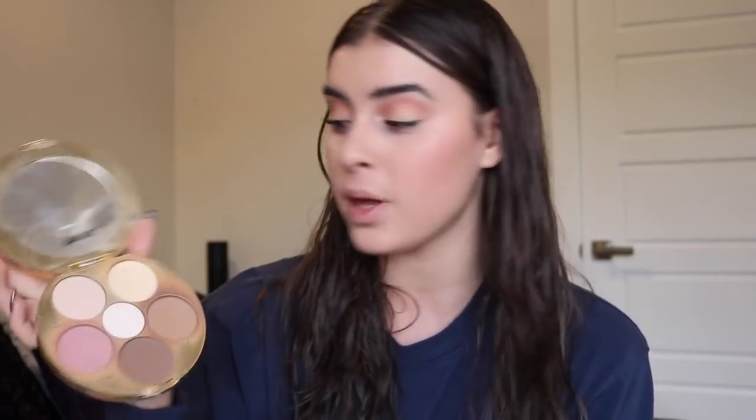I'm gonna be taking this blush right here. I'm not gonna try and pronounce it because I don't know what it's called, but I'm just gonna be taking that blush and putting that on my cheeks.